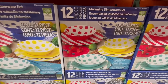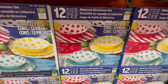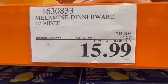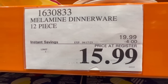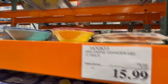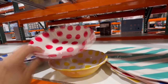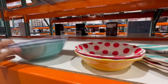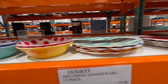And given that summer is quickly approaching, here we have this melamine dinnerware set of 12 pieces. This one's actually really nice. You do get $4 off through the instant savings all the way through April 17th, so the price goes from $20 down to $15.99. And let me show you guys what these bowls and the whole set look like, right? So you get the set available in the color red, the yellow, this really nice blue, and this aqua blue here, or turquoise color, right?